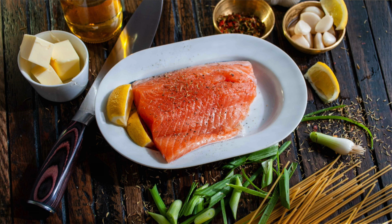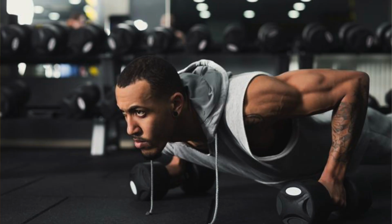Next up is wild-caught salmon. When it comes to muscle repair and reducing inflammation, wild-caught salmon is a powerhouse. Why is that? Well, it's rich in omega-3 fatty acids, EPA and DHA. These are great for reducing exercise-induced inflammation and improving joint recovery as well. Salmon is, of course, a high-quality protein, which is essential for muscle repair and growth, and it's rich in vitamin D and B12, both of which are crucial for energy production and immune function.